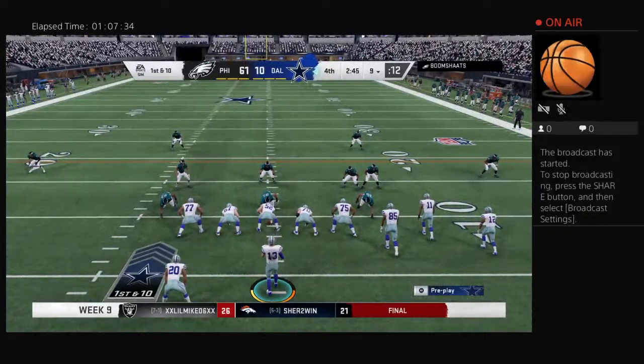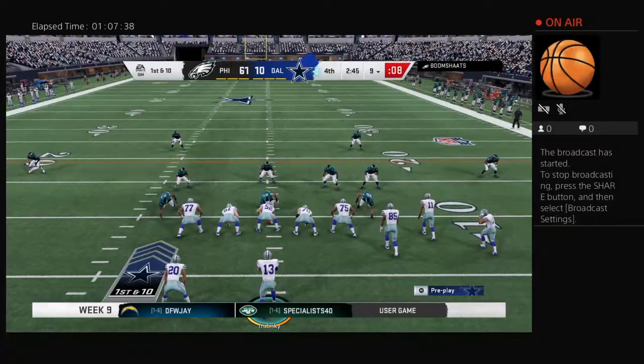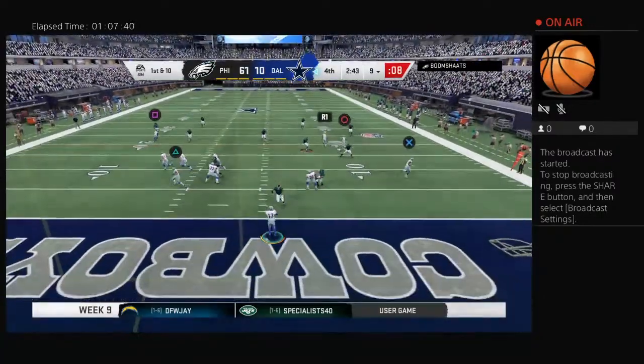About set for this next drive by the Cowboys offense. They're going to have to go at least 50, 60 yards here if they want to ensure that they don't have to punt the ball like they did last time.